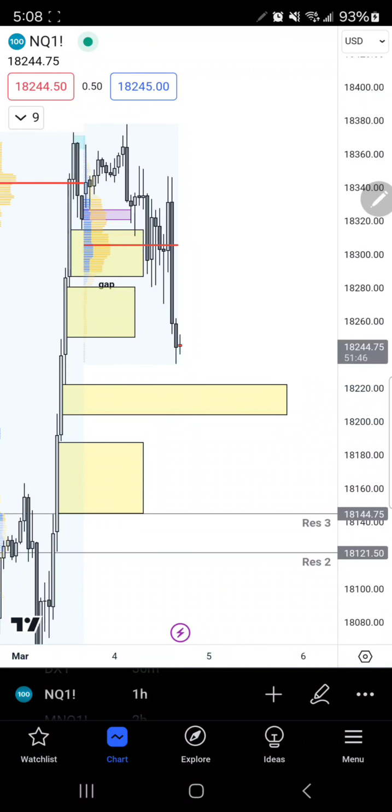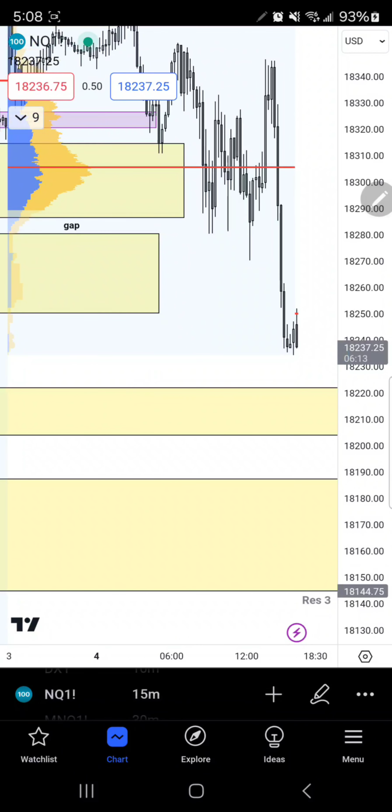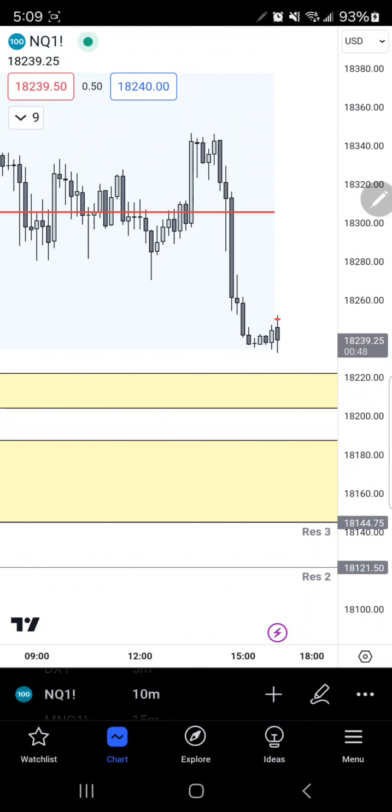So, again, I'm still on a mission to recover my accounts. Came in as soon as market opened. Looking at the previous area, I had marked up gaps that I expected market to fill. But here's the thing, I didn't feel like I had a move yet. I basically just watched for the first few minutes.